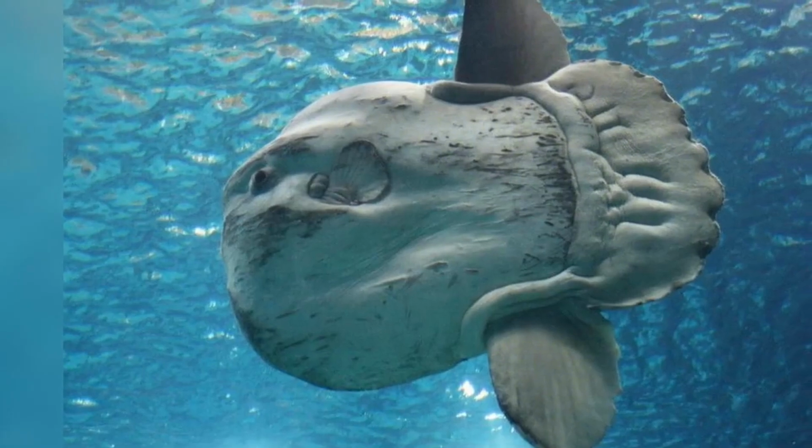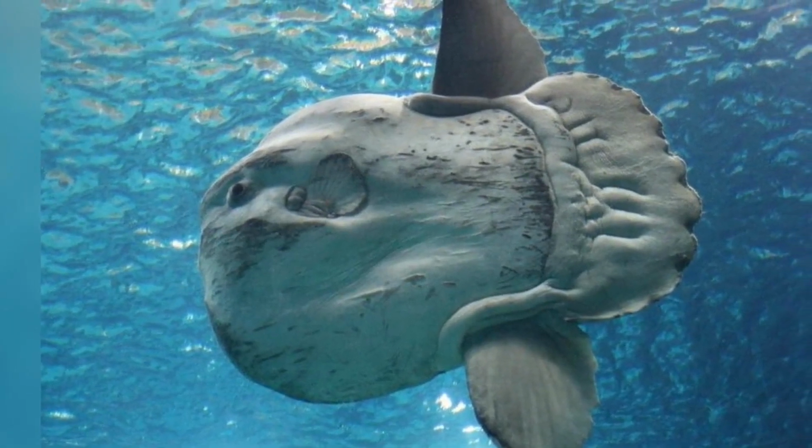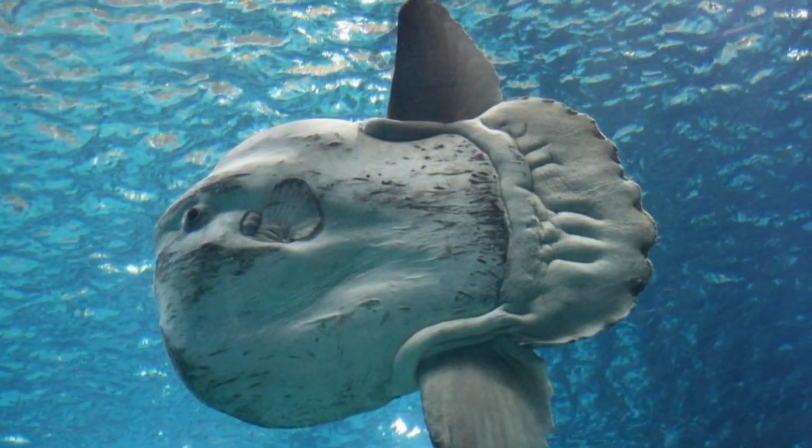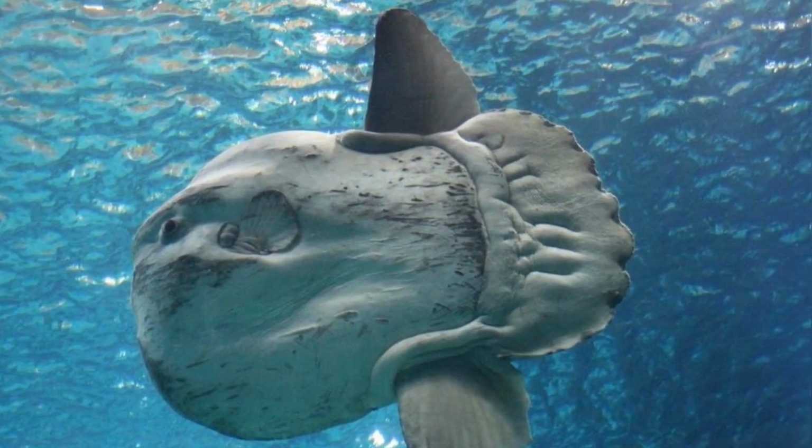Liver. Sunfish livers are huge and nutritious. In Japan, liver is occasionally prepared and served as a side dish. The liver can be steamed, cooked into soup, or combined with other components to produce stews.